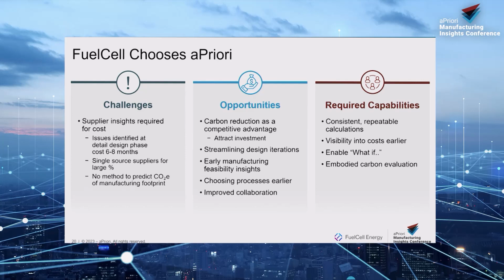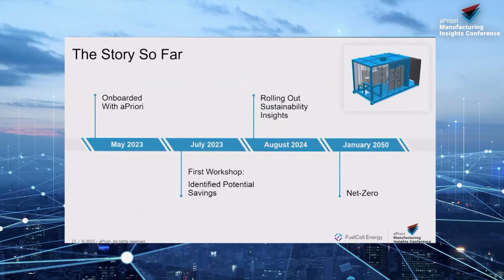And then we've just got a brief kind of timeline of how you intend to work with aPriori. So obviously onboarded a couple of months ago. The first workshop, that's really where you identified the first potential savings, is that right? Yeah. Yep. It was interesting as we started rolling our designs in and looking at, having a tool where we could look at casting versus machining or welding, before we would have to make a design, hand it to our procurement team and get a quote. Now we can run the two designs side by side in the software and get results much faster. So yeah, there were a few items like that where we definitely identified some things that we can look at.